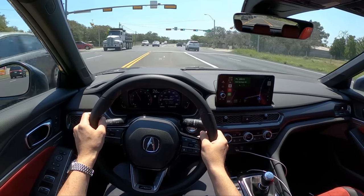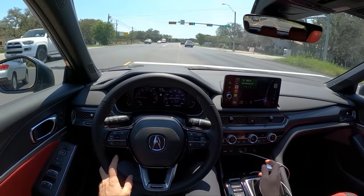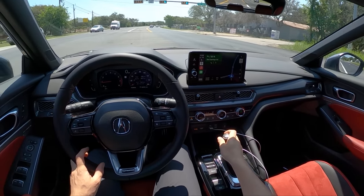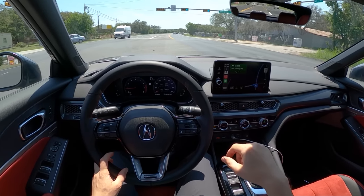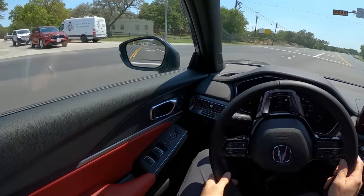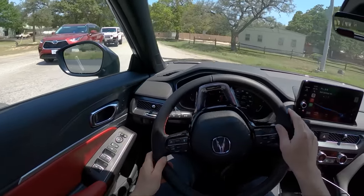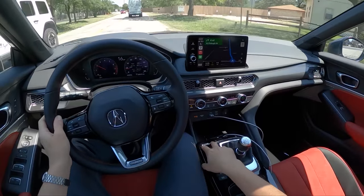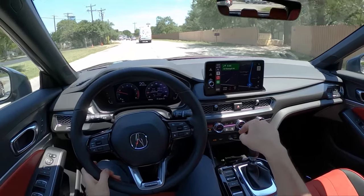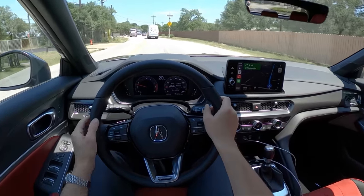Kept the active rev match system on today, and kind of do the occasional heel-toe downshift on my own just to kind of entertain myself. But for the most part, I've left the system on, and I kind of like it. You can't go into the infotainment and turn it off. I do wish that was a quick button press. They've added all of these individual drive mode settings, and if you could turn on and off rev matching in that, that would just be fantastic. That would be the ticket.